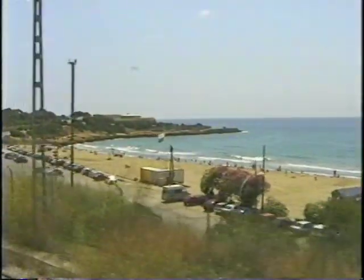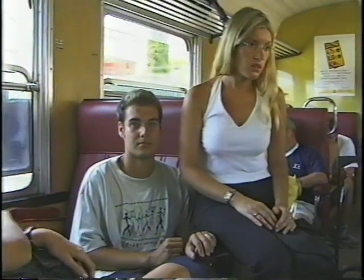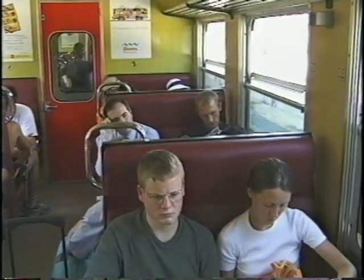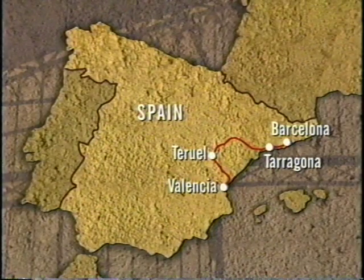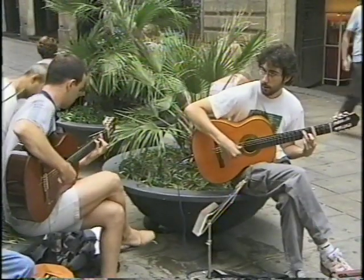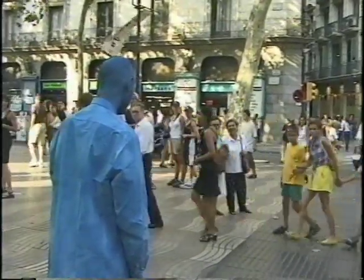The final leg of this journey is especially popular. It's a short trip through the countryside. After just an hour and a quarter, the train reaches Barcelona. And suddenly, everything changes. Barcelona is the capital of Catalonia, and probably Spain's most cosmopolitan city, with a sophisticated boulevard culture.